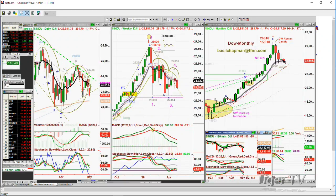It's that monthly. The monthly yesterday made at the end of April, this candle is a doji candle on the way down after a Chapman wave Roman candle. It's just real simple in my technique. This is not Steve Nison's technique. He's the expert that brought into the United States the whole concept of Japanese candlesticks.